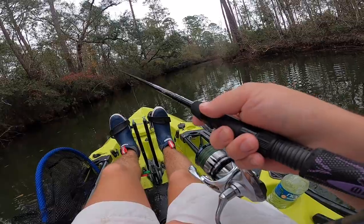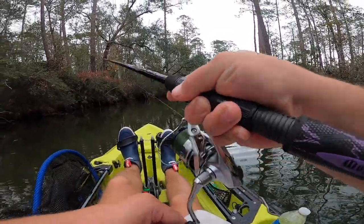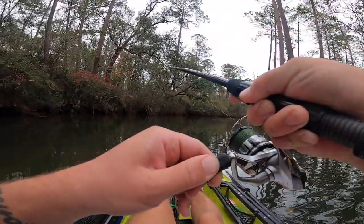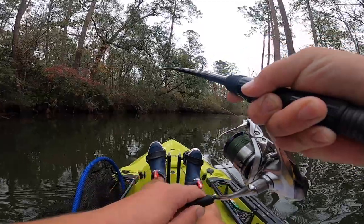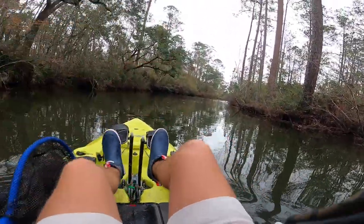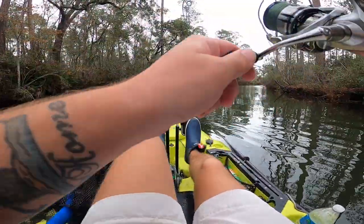Is that a dead? Something ate that thing. What is that? Dead shad? Oh, man. Dang, dude. What is that? I was literally looking at like a dead... Man, that's a heavy fish.